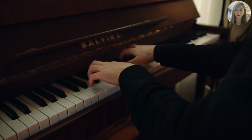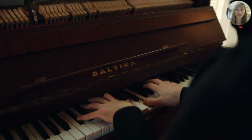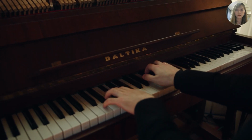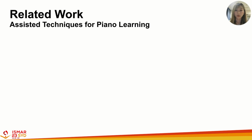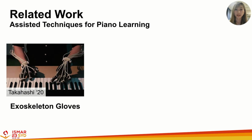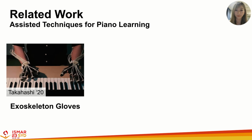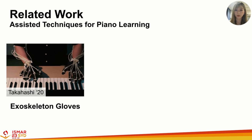In advanced piano performing, this issue matters more, especially for experienced pianists who seek to further sophisticate their skills, since discrepancies become subtle as the proficiency levels improve. So there's been a lot of work done in exploring the assisted techniques for piano learning. Early in 2020, researchers suggested using soft exoskeleton gloves to support hand pose training. However, they required complex setups and inconvenient equipment.